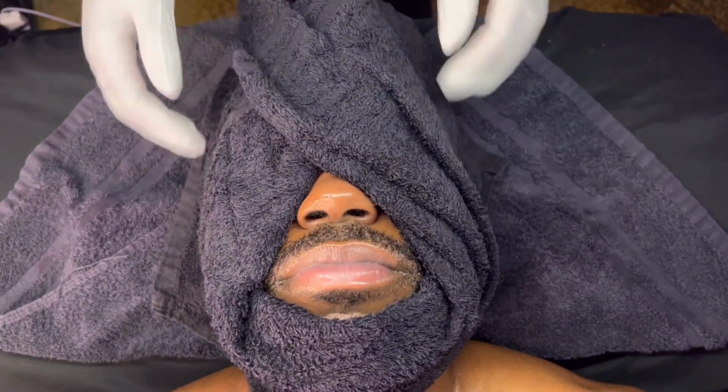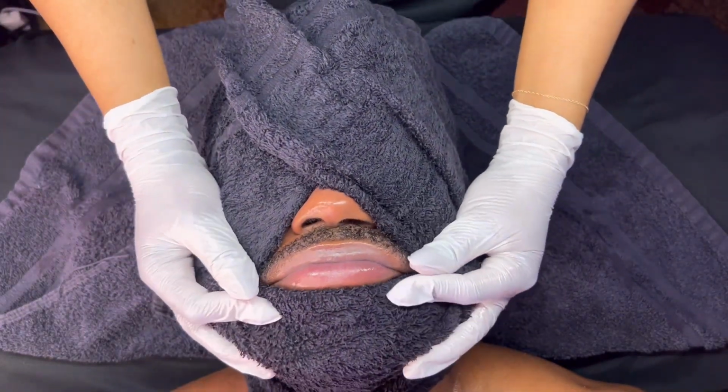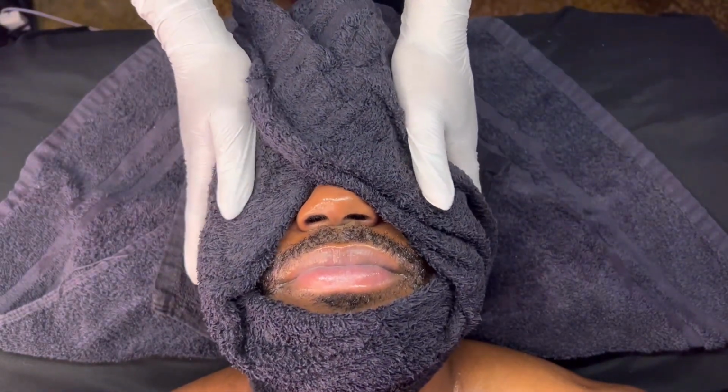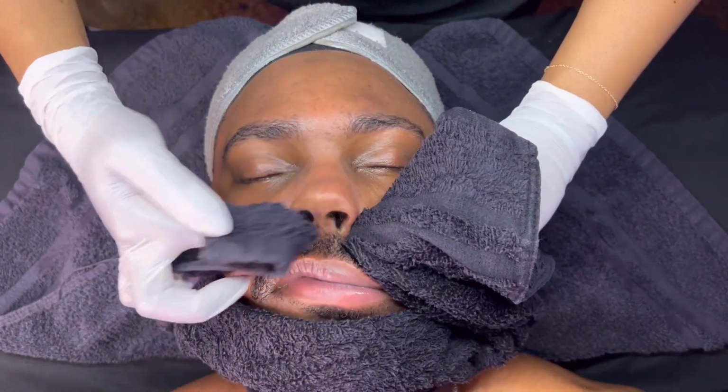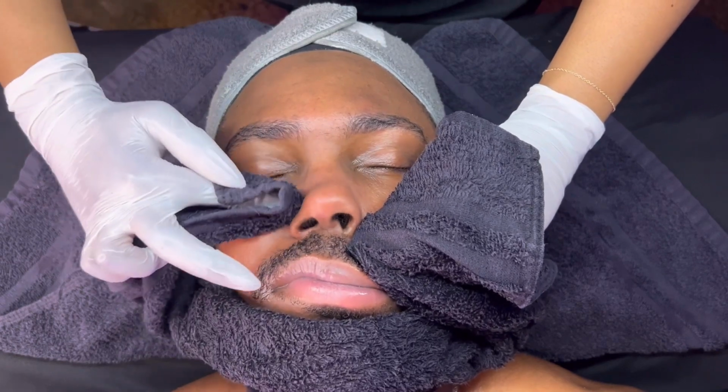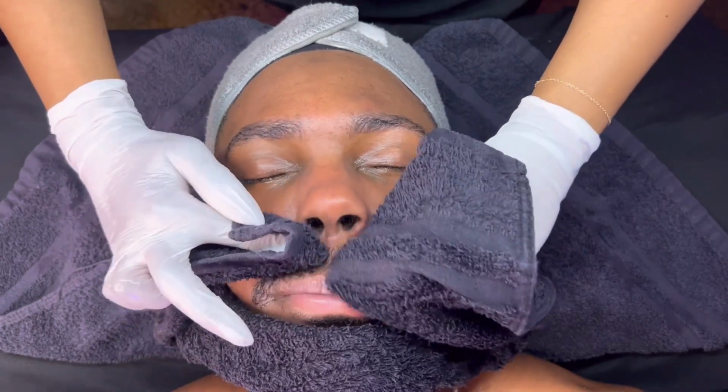Now I'm using a warm towel to just make sure that I get all the oil off. Sometimes I will use two towels just to really make sure that we're not leaving anything. However, I love oil for the skin. I think oil gets a bad reputation, but also I think it's because sometimes people don't really understand the difference between oily skin and hydrated skin.